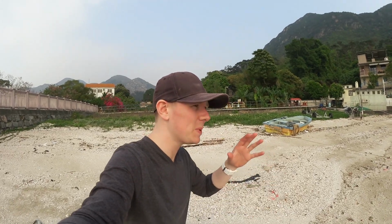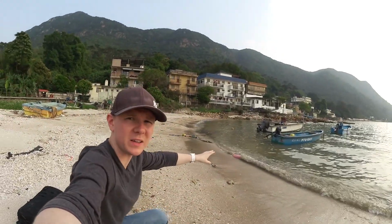So here I am at what potentially I think is going to be the first shot of the day. You know that bridge that I was walking on? I was heading in this direction towards this little place. Now behind me when I was walking on the bridge, that's the main area of Tai O. There's lots of people there. It's very touristy. It's also quite nice, but this looked quite quiet compared to the other place. So I decided to walk along here and see what there is.